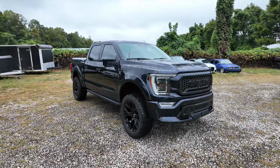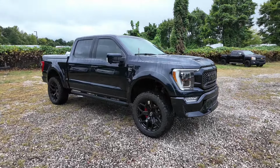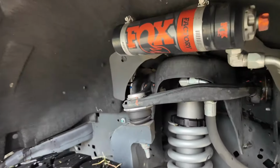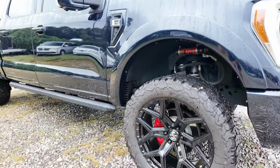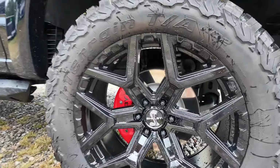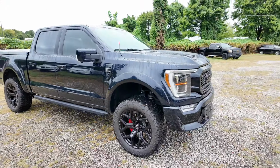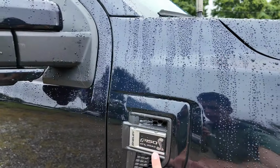This F-150 also has a lift kit. You can get some of the Shelbys that are lowered, but this one has the BDS lift kit along with the Fox suspension. And you can see all those components in there. And then a really nice set of wheels and tires along with the Shelby disc brakes, both in the front and the rear. There's the F-150 badge just behind that says Shelby and off-road.